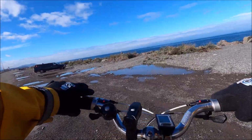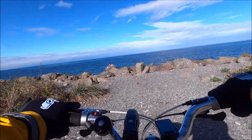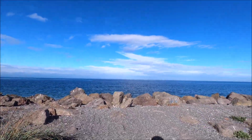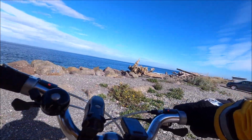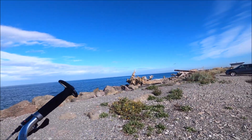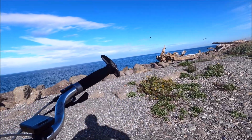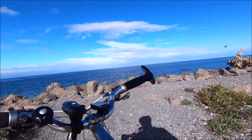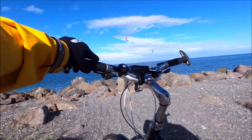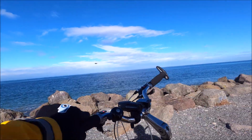Stop off here for the view for a moment. I think I can get up here safely without wiping out. There, I see a rock I can put my kickstand on.